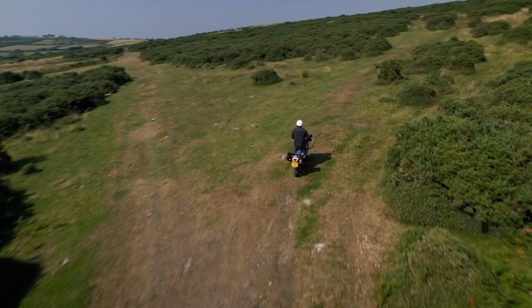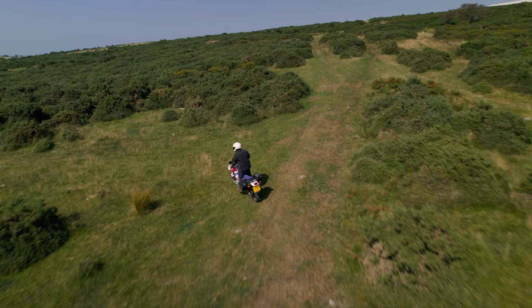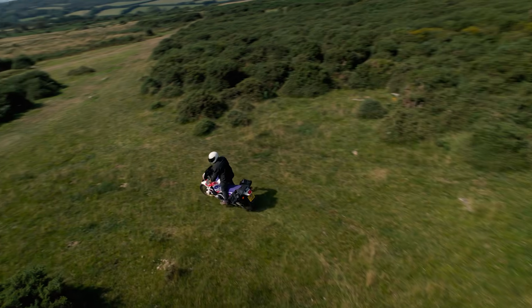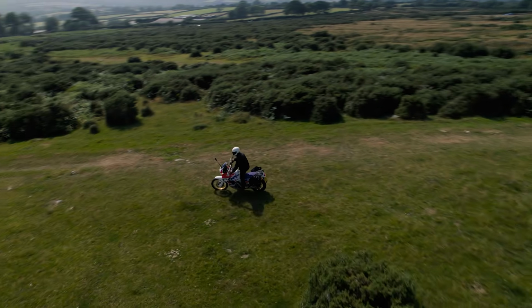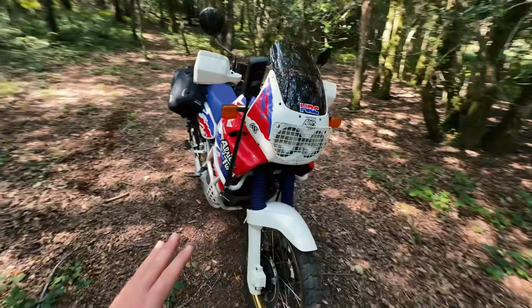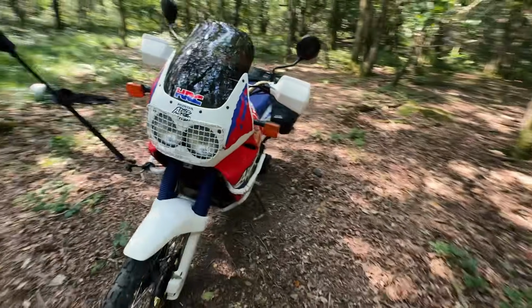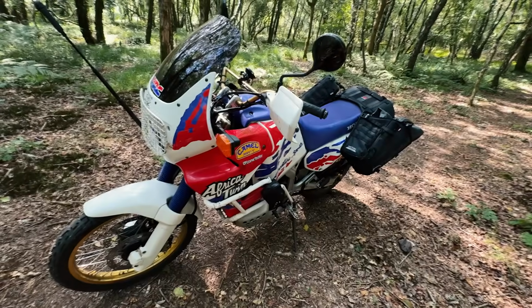Again, as I said, 31 years old, still very capable, held in high regard by a lot of riders. The front suspension and rear suspension could be upgraded, and might look into that in the future. But for now, I'm learning, and I don't need a crazy bike to do anything on it. It really does it for me, and I'm absolutely loving it. And everything I've done to it has kept it original, but upgraded it slightly.